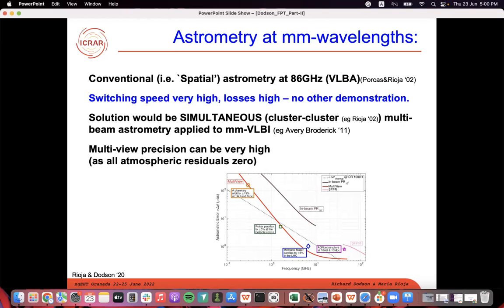So turning to conventional astrometry, since we've done lambda astrometry, this is where we get a little bit crazy. We think this could be possible, and we think you can get amazing results. This is a plot from a review that we wrote recently, where we looked at astrometry, and described a method that we developed called multi-view. In multi-view, you solve for and remove these phase screens for both the troposphere and the ionosphere. You do it at the same time, because it's the same frequency. And so you're only left with the residuals to that phase screen that you fitted.